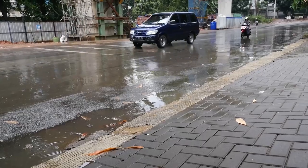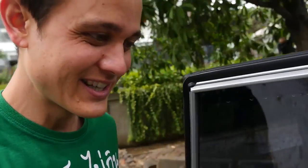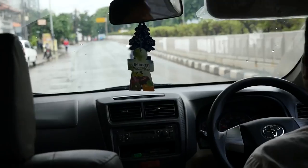Good morning from Jakarta, and our taxi should be arriving soon. Oh yeah, okay, our ride has just arrived. We're on our way to go eat a dish called Ketoprak, which is an Indonesian salad with a peanut dressing, and we're jumping in the car right now. Do you know Ketoprak Ciragil?